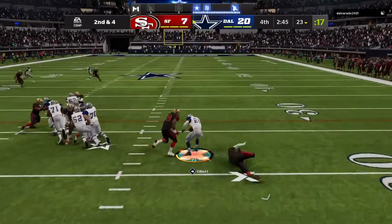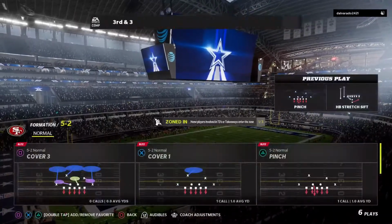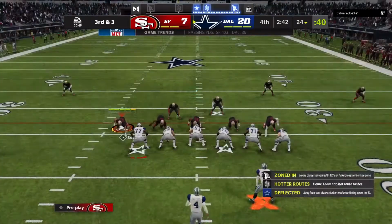Clock continuing to run. They'll probably wind this all the way before snapping it on 2nd down. Again, it's Elliott. Only a yard of the pickup there. It'll bring up a 3rd down. The 49ers now going to use the first of their timeouts. That'll leave them with 2 remaining. We'll be back after this.